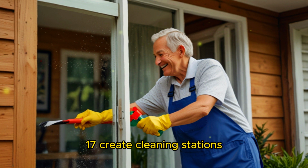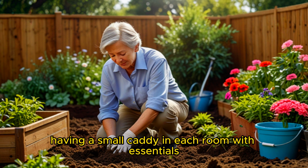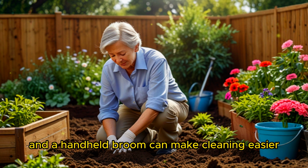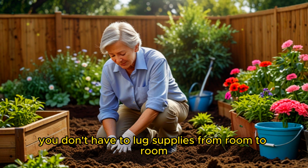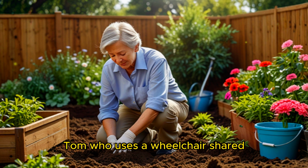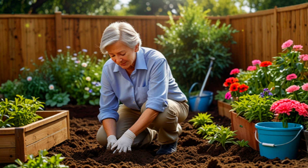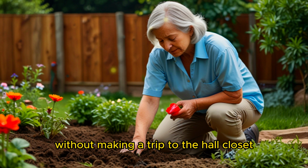17. Create cleaning stations. Place cleaning supplies in multiple areas around the house. Having a small caddy in each room with essentials like disinfecting wipes, a dust cloth, and a handheld broom can make cleaning easier. This way, you don't have to lug supplies from room to room. Tom, who uses a wheelchair, shared, "I keep a mini spray bottle and wipes in the bathroom and kitchen. If I see something dirty, I can clean it right then, without making a trip to the hall closet."